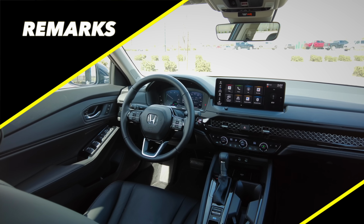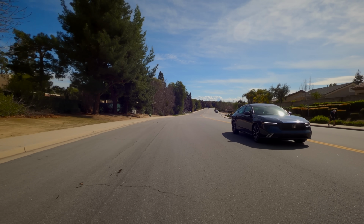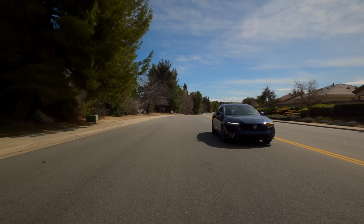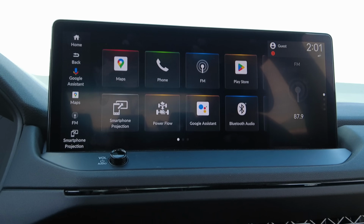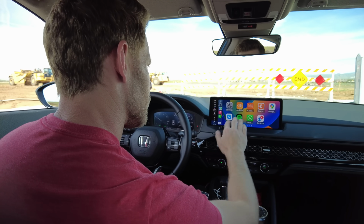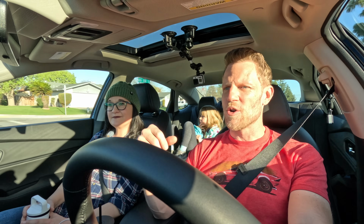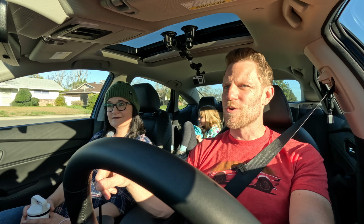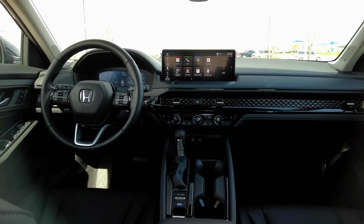Remarks! Remark number one, infotainment. The standard infotainment screen is 7 inches. That comes in the two lowest trims that also come with the gasoline engine. And Apple CarPlay and Android Auto are standard. Then on all of the hybrid trims, so the upper 4 trims, they get this 12.3 inch screen where Apple CarPlay and Android Auto are wireless. And this is another area where the Honda Accord is more family friendly than an SUV. We recently drove the Honda Pilot and the largest screen there is only 9 inches. So if your family loves having a bunch of screen space, the Honda Accord is the better choice.